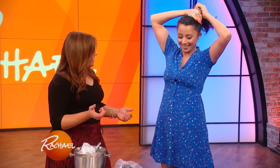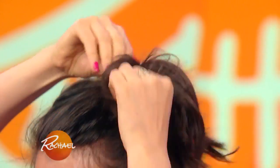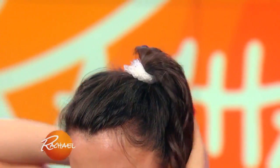You made your own scrunchie. I made my own scrunchie, and it actually looks quite pretty, and I've used it in yoga classes and gym classes, and people comment and say how pretty it looks. But in an emergency, it really works very, very well. That is awesome! Ta-da! Rach, you're the bomb.